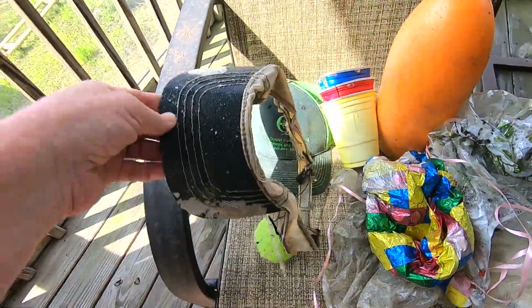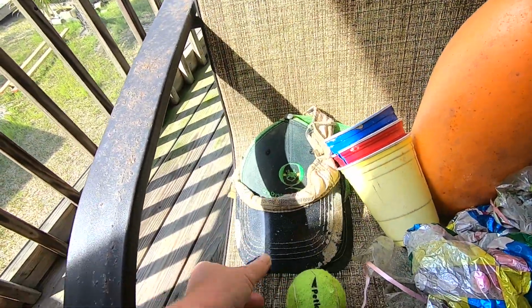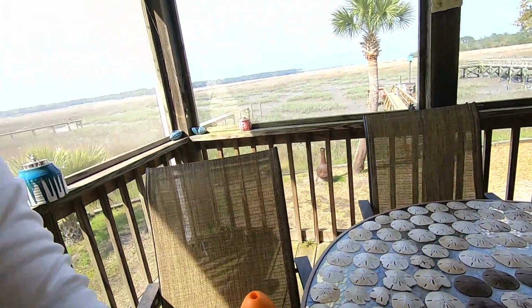A hat, and a slightly more used, weather-worn cap, and a cool little Petkin tennis ball. This will probably go to our new puppy at the goat farm, Zoe.